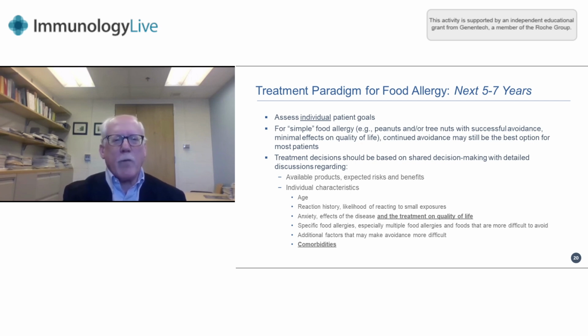And this will depend on available products, their expected risks and benefits, and then individual characteristics. What is the ideal age? Are younger kids better to be treated, or should we just wait until risk is higher in the teenage years or college? Reaction history. Are you someone who's reacted to very small exposures? Anxiety and effects of disease and the treatment on quality of life. What are your specific food allergies? There may be some, as I mentioned, that are harder to avoid and more appropriate for treatment. Additional factors may make treatment more difficult, such as college itself may be more difficult, or travel to less developed countries may make it far more difficult. Then lastly, as we mentioned, comorbidities.